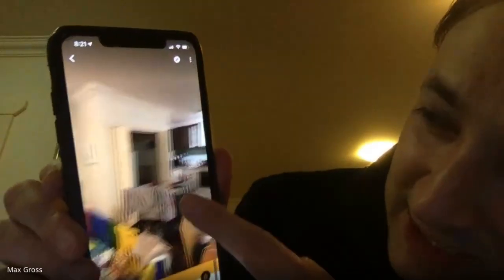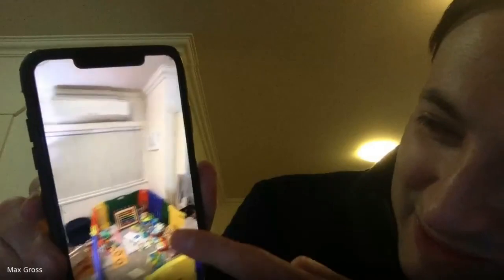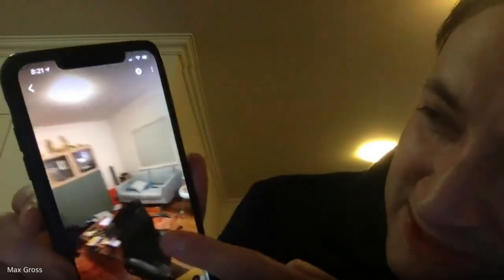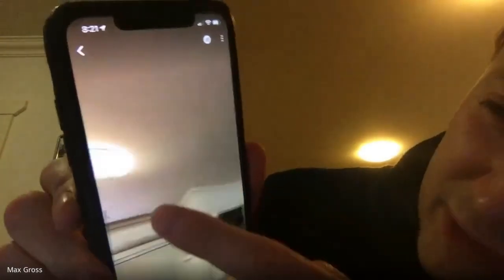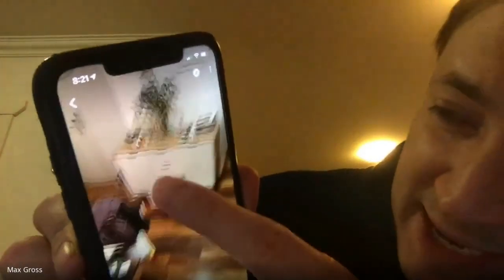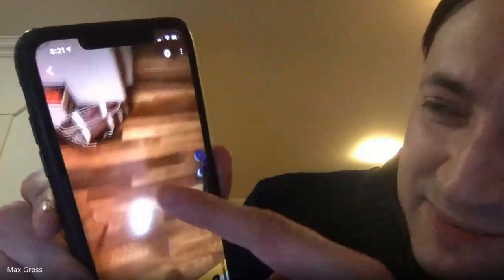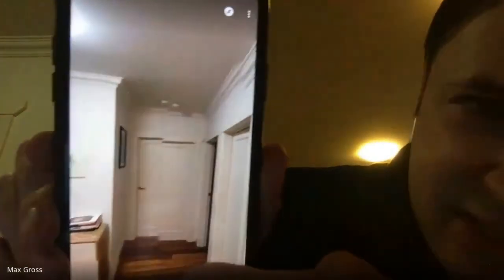Let's have a look. I know it's not pretty, but this is the photosphere of my apartment. And there's the playpen for my baby Shifra. But you can see, for a phone, I'm very impressed with the quality. I've done this many times. So if your first one's not as good as this, don't worry about it, because it takes time getting used to it. But yeah, that's how you do it.